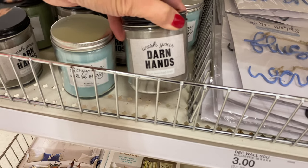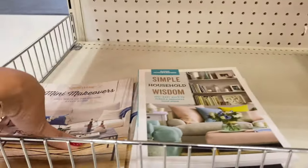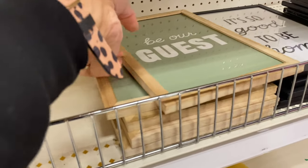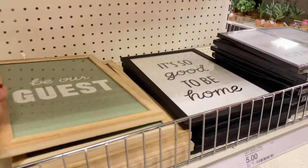And of course, they always have candles. I always feel like their candles really don't have much of a scent, so I never buy them, but they are cute. I also found some books. I think these are the only two books that I saw, but I've never seen books like these in the dollar spot. Maybe it's just my Target, but I did find those two. And then I was super tempted to get this Be Our Guest little wooden frame. I didn't get it, but I think that was really cute.